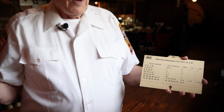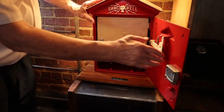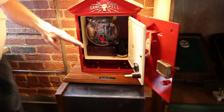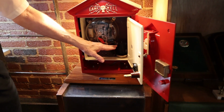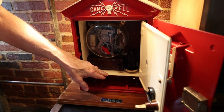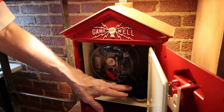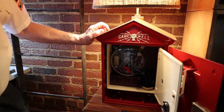If the chief arrived on the fire ground and he needed help, he would go to the firebox. He had a key to the box. He would open the box up. He would manually tap in the box number. Once he tapped in the box number, if he wanted help, he would tap 1, 2, 1, 2, 1, 2. That's requesting a second alarm.